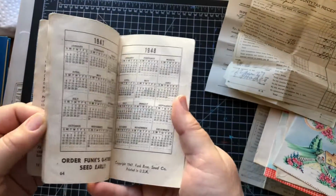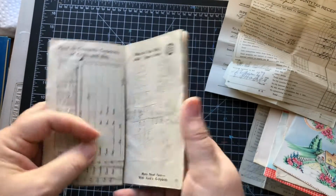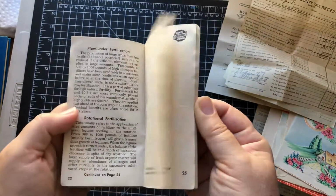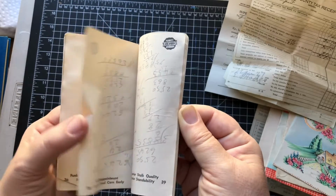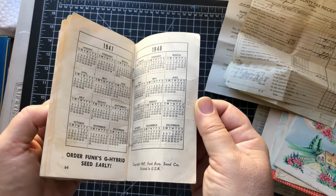Yeah. So this is just a little 1948. It's a little notebook. Got some doodling numbers jotted down in it. Not a lot, but super cute. Oh, love that.